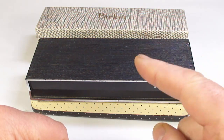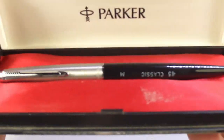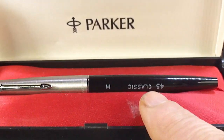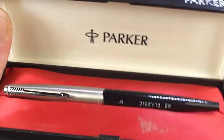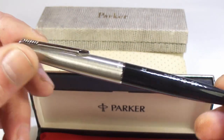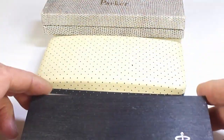And here are the ones in the boxes. So again, in no particular order, in this black box here. There we go, look at that. We've got a Parker 45, as you can clearly see there. It says 45 Classic with a letter M. So we've got a Parker 45 with the original chalk marks, with a medium nib, lustraloy cap. Again, never been inked, as you can see there.